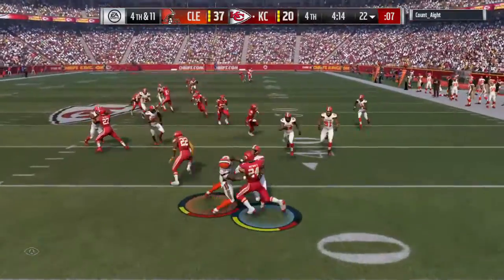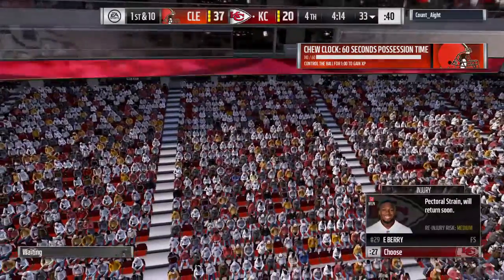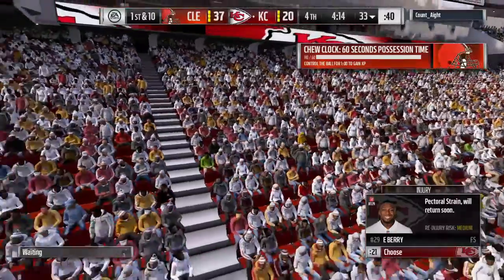And he fields it cleanly. 6-yard return after a punt of 48. And the offense will come back onto the field for the 1st and 10.